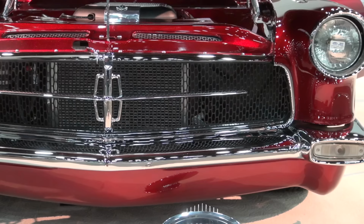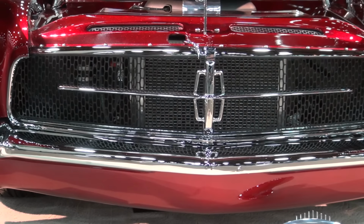2 days before we left, we had no grill that fit the car. We had no drip rail moldings. We had no headlight rings. I had my buddies that helped me out and drove literally thousands of miles to help pull this together for me.